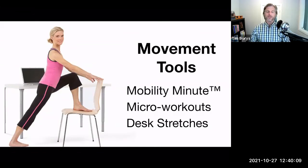The more movement you can do throughout the day, the better. Now, I'm not talking about a huge sweat and going to the gym or anything like that. That's a bonus. We have a movement tool we call the Mobility Minute. And this is one of the first homework assignments we give our private coaching clients. And it's literally 1 minute in the morning, the first thing you do when you get out of bed, and 1 minute in the evening, the last thing you do before you crawl into bed.